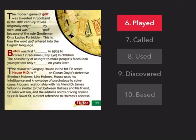Did you used to watch House? It was very popular here in Spain, wasn't it? The character Gregory House in the hit TV series House MD, MD means medical doctor, is based on, ahí está el on, based on, ¿no? Conan Doyle's detective Sherlock Holmes. Like Holmes, House uses his intelligence and knowledge of psychology to solve cases.